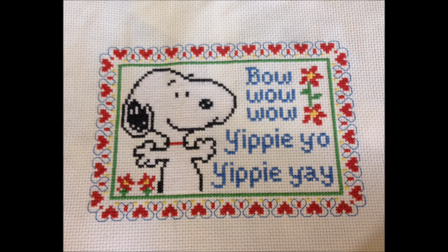The fourth is the Mystery Stitch Along from 2014. It's Snoopy, and it is on, I think, 16 count white Aida, and I haven't done anything with it. It's in a box somewhere.